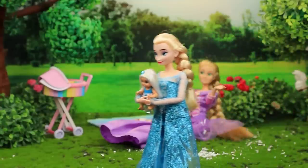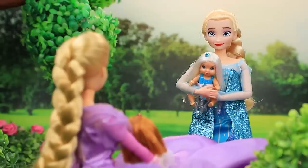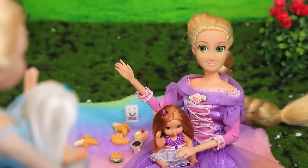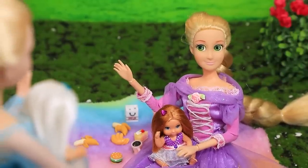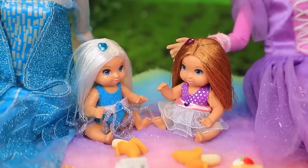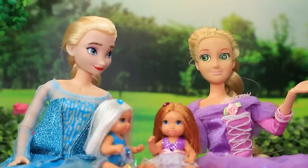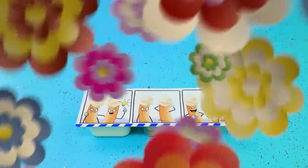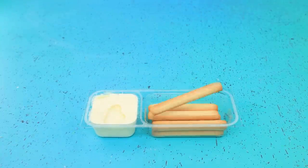Oh, sorry. As always. Let's get to know each other. I'm Elsa. Hey! And I'm Rapunzel. Wow, our children are the same age. The mothers decided to chill together. Their daughters became friends too. It's so great that we met. Time for a snack break.